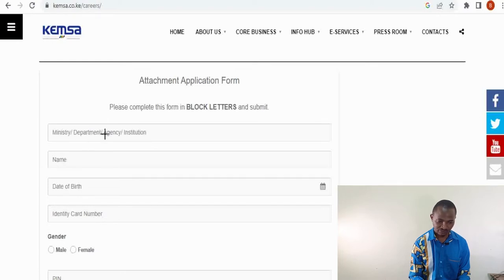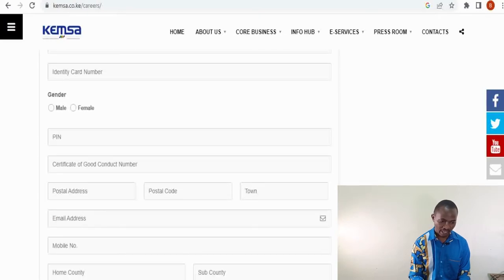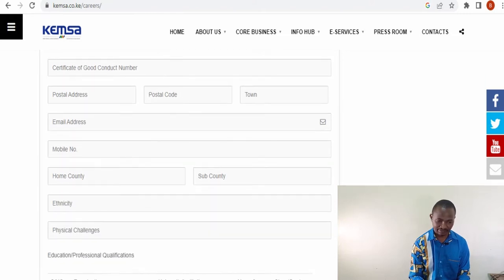So the first thing you need to fill in is your institution, and then your name, date of birth, your ID card number, your gender. Here you also need to fill in your KRA pin. You also need to have a certificate of good conduct. So these are requirements for KEMSA attachment application.